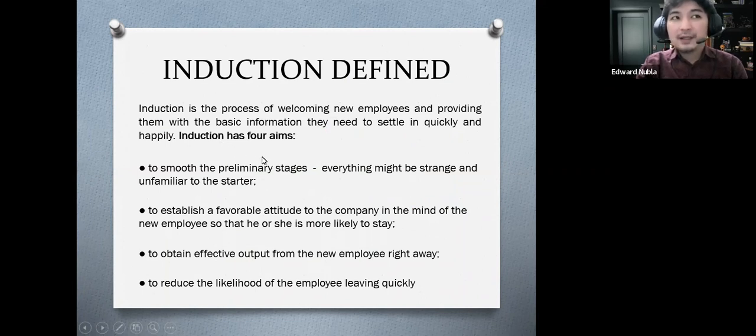Number one, when you are new to an organization, everything will feel strange and unfamiliar. So an introduction to an organization, or an induction, would smoothen the preliminary stages. Number two, to establish a favorable attitude towards the company. So the employee would be more likely to stay if he or she feels that this company is likable, right? Number three, to obtain effective output from the new employee.